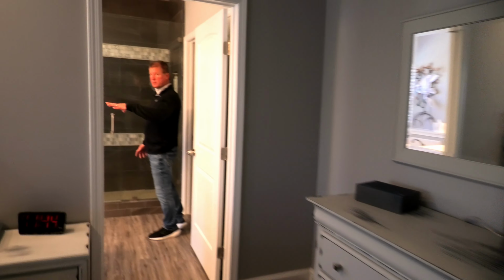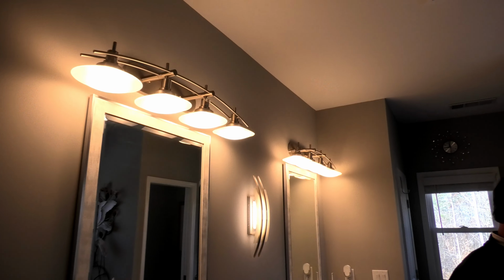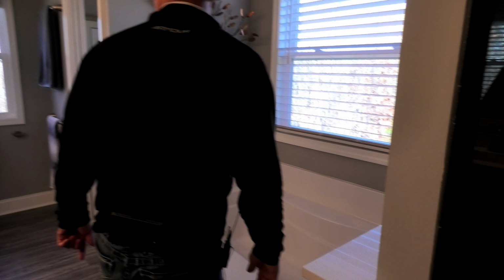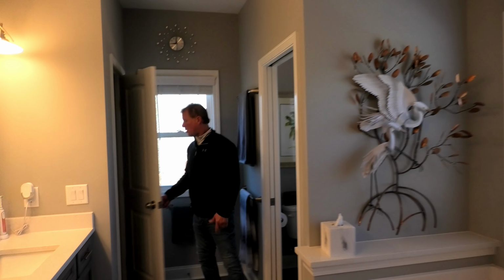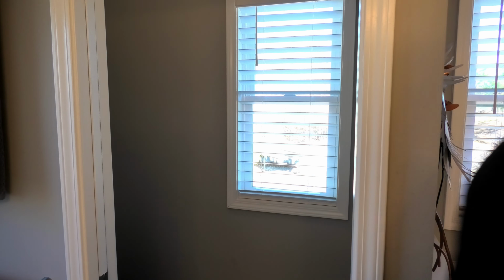Come on into the bathroom, double sink. Separate shower and a tub. And also a toilet area, and then your typical closet for your towels, washcloths, and other supplies, and so forth. And then a large walk-in closet here.